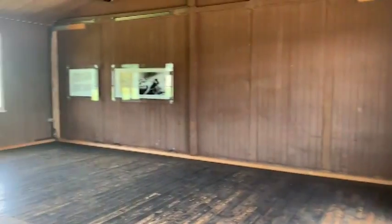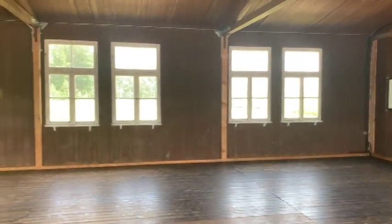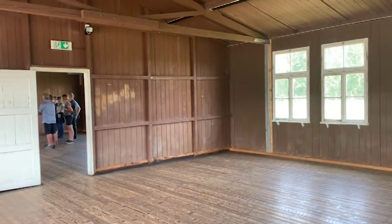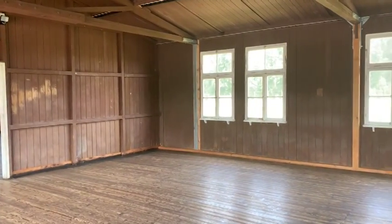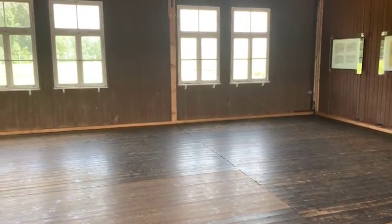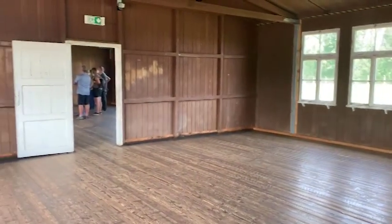Okay, so this would be like a living area where the beds would have been. Two to a bed. This whole barrack was meant to house 300 people, but by the end of the war it was so overcrowded that about 2,000 people would be housed in one of these buildings.